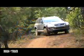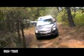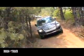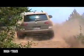Whether you care to use your Touareg for shopping or hill climbing, you'll find the V6 version for $39,320, the V8 version for $48,320, or the mega torquey V10 for $68,320.